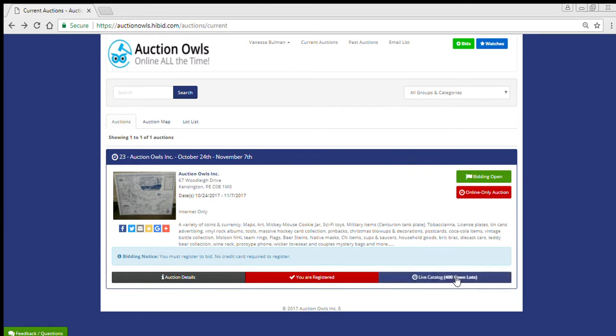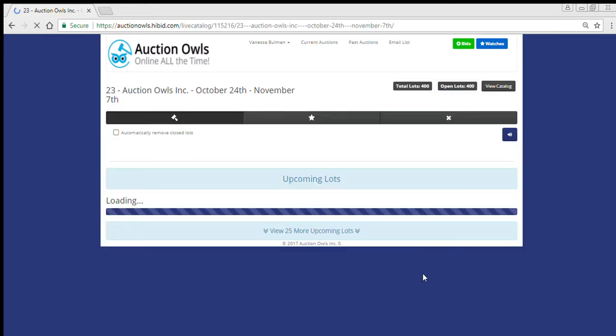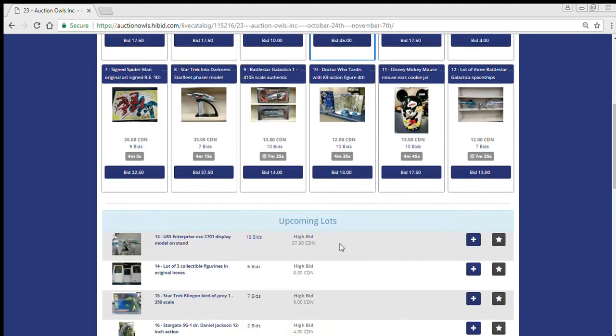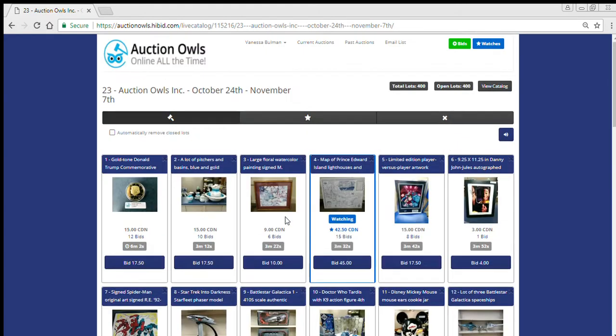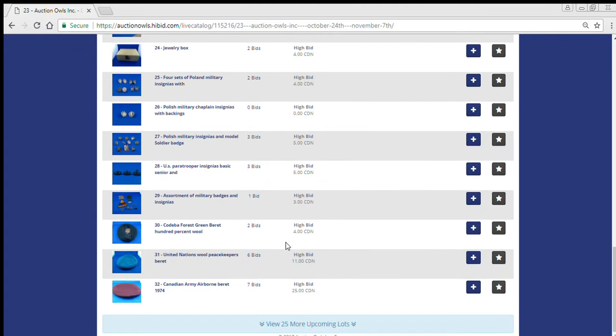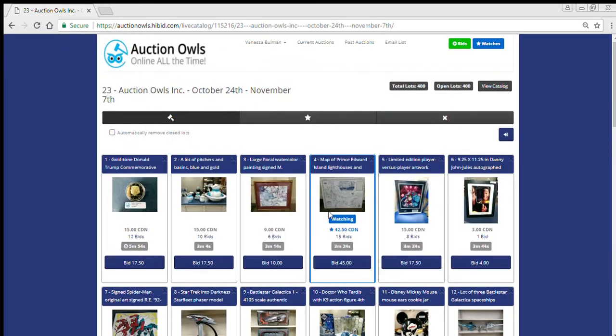Starting at 8 p.m., those lots are going to start closing one by one. And there won't necessarily be 400 lots open anymore. So what I mean by that is if we click here on the Live Catalog blinking button, we will see that there are timers going on all of these items, starting with number 1, and it'll go all the way through to lot 400. We don't have to pay attention to these ones at the bottom. I was just scrolling through that earlier.